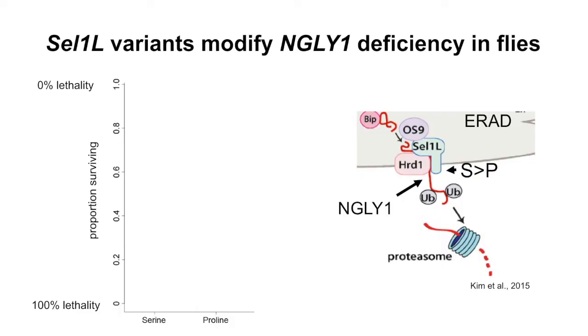So I'm just going to highlight this HRD3 SEL1L-like ERAD protein for you. So what we found was a serine to proline change in SEL1L-like that seems to modify the lethality of NGLY1 deficiency in the flies. And what we saw is that there was a modest gain in survival when the flies carried a proline at this position compared to flies carrying a serine.